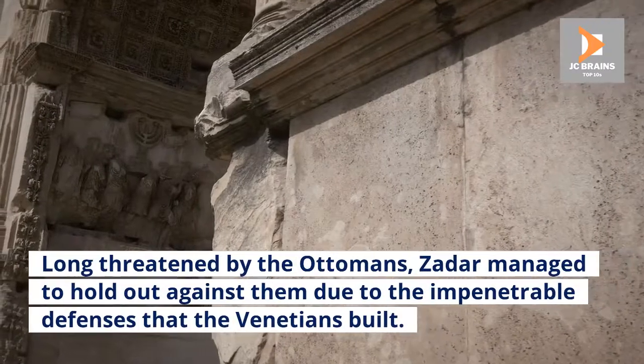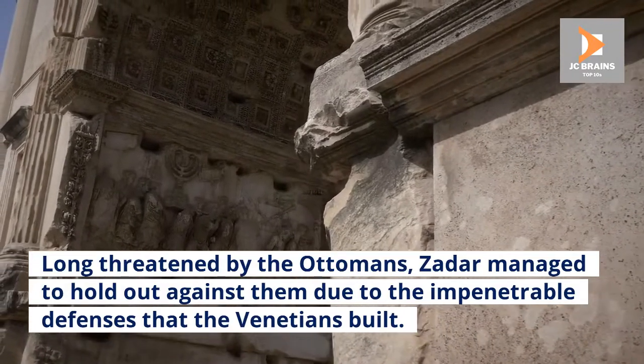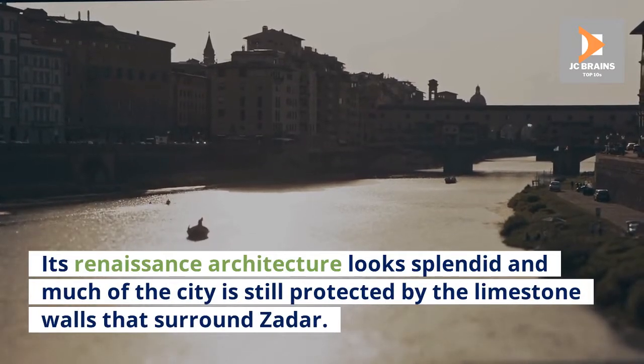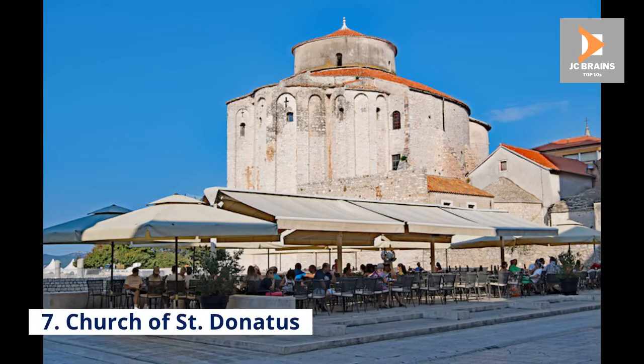Long threatened by the Ottomans, Zadar managed to hold out against them due to the impenetrable defenses that the Venetians built. Its Renaissance architecture looks splendid and much of the city is still protected by the limestone walls that surround Zadar.